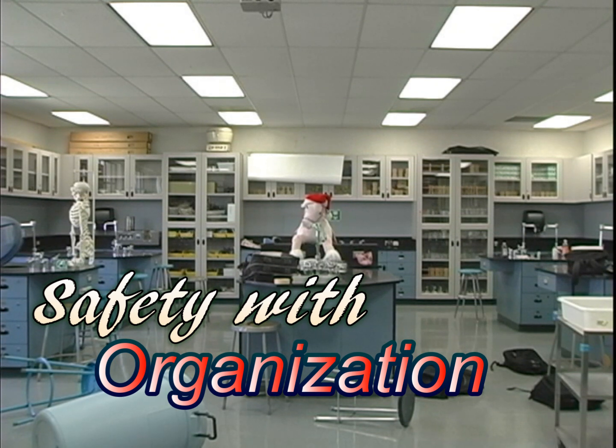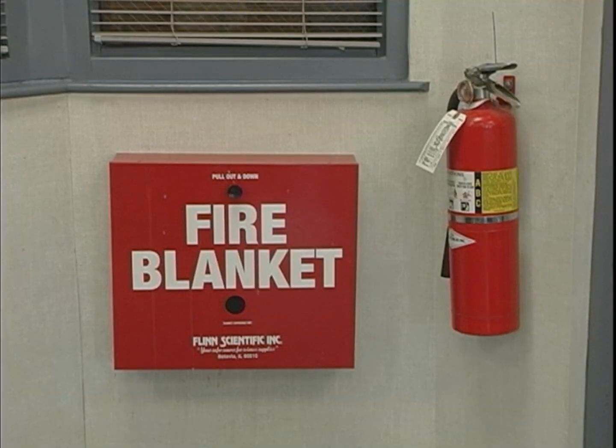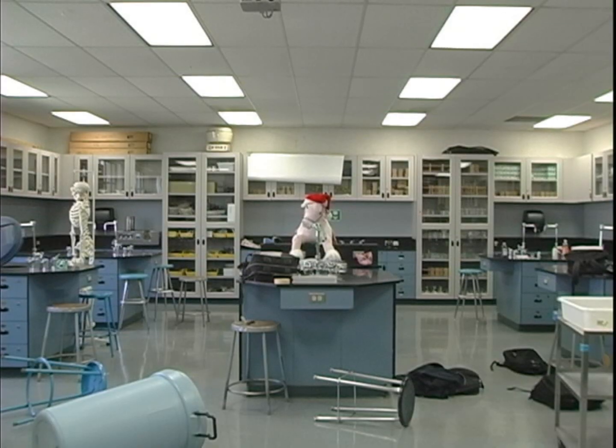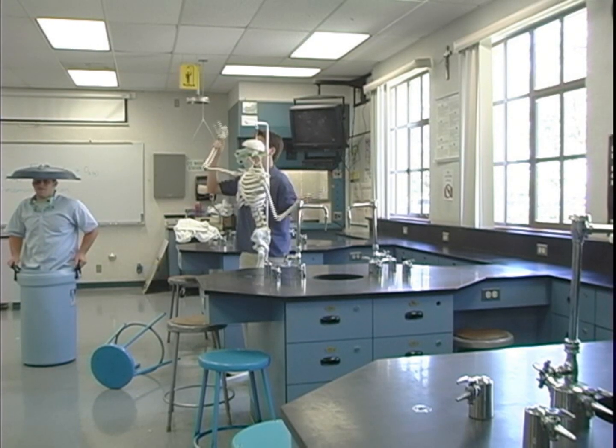Even after the accident happened, Carol still could have saved her vision if she only knew the locations of the safety equipment: the fire blanket, fire extinguisher, safety shower, eye wash station, and fume hood. But this could have been prevented before if all this clutter had been cleaned up. Here are some other rules that should be followed to ensure a safe lab.